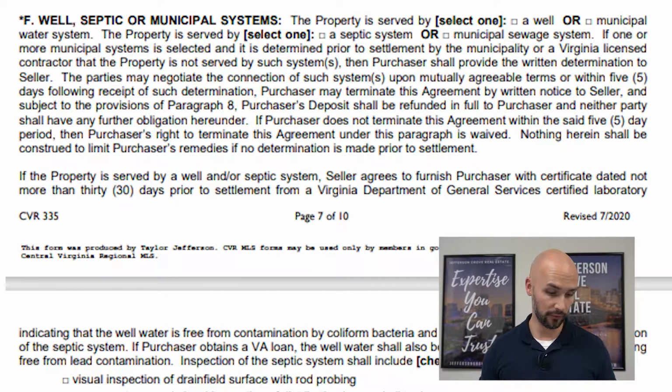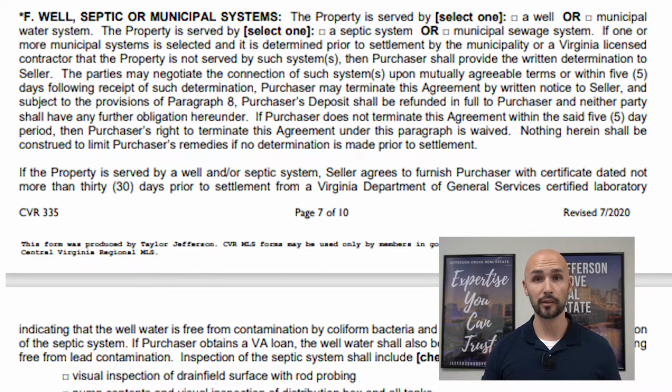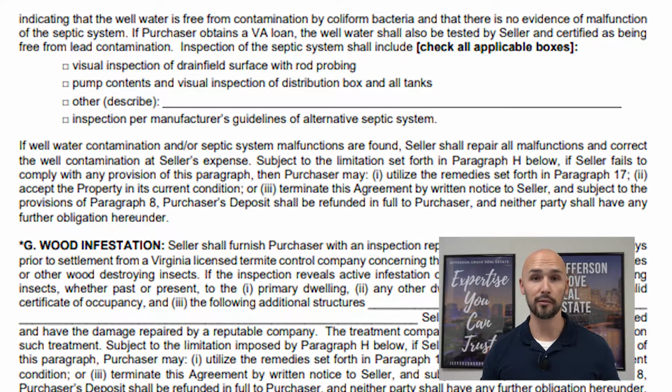The 24F, that notes whether the property is on well and septic, or if it's on municipal water and sewer, or any combination thereof. If it's on a well, the seller will have to pay for a well water test, and if it's on septic, the seller will have to pay for a septic system test, as well as possibly pump the contents based upon what's put in the contract.